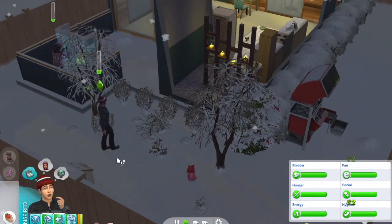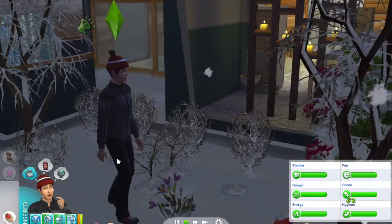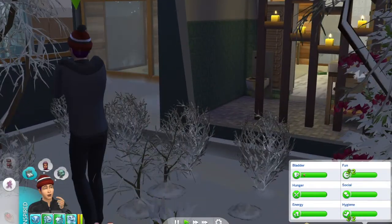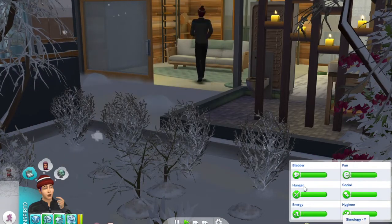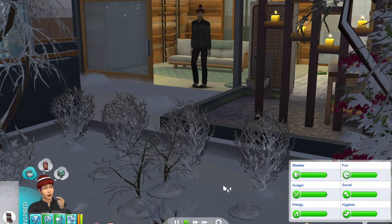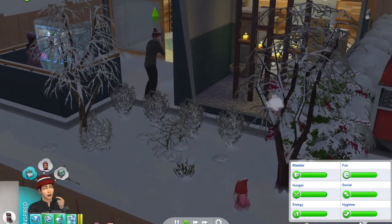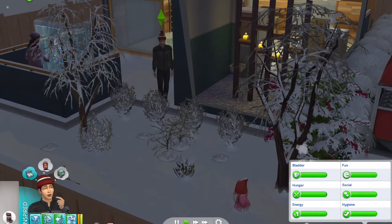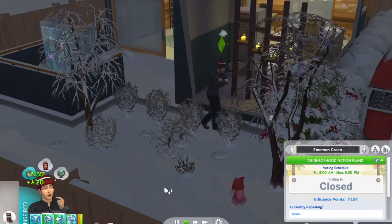Oh, amazing, you guys. So it looks like Emerson is tending his garden here, and we are still getting that +2 influence points for every single gardening interaction he does. So it looks like the neighborhood action plan that we had previously passed, which was a gardening initiative, is still in effect even after a whole other week of something else passing. So that's good to note, is that your neighborhood action plan stays in effect.